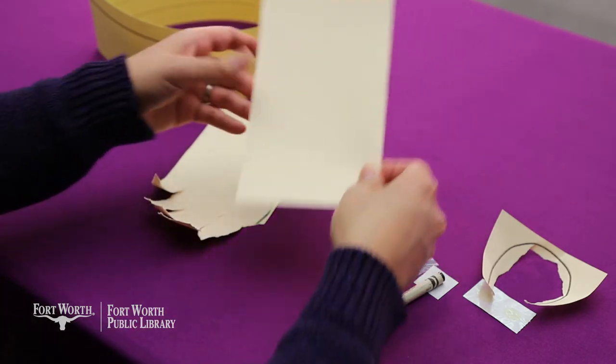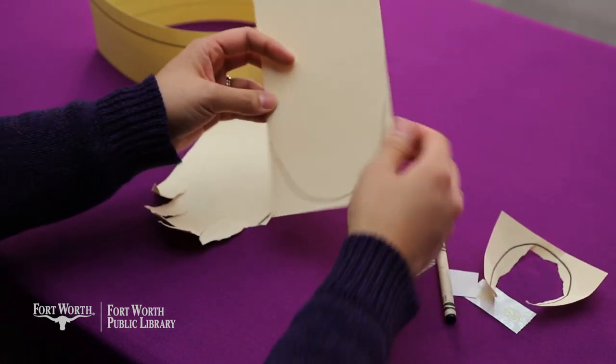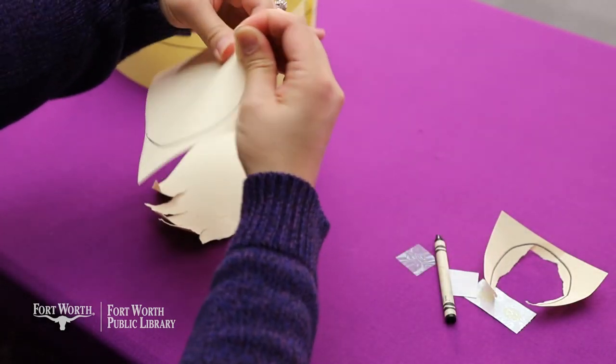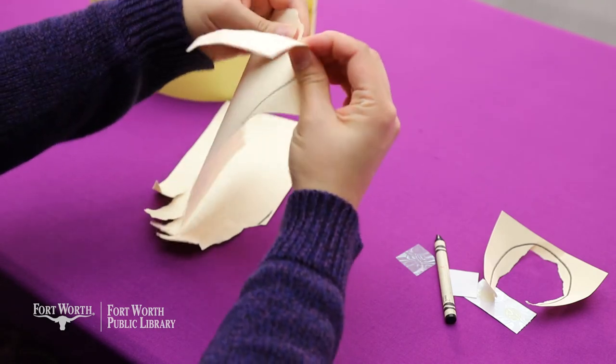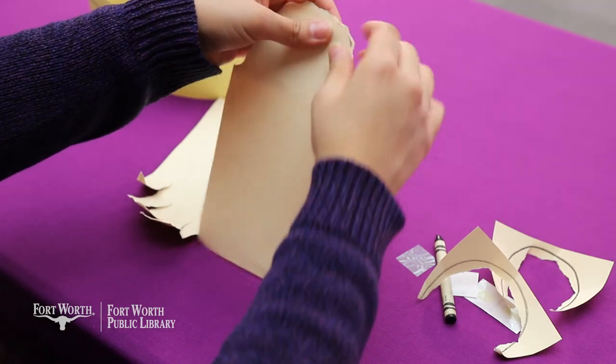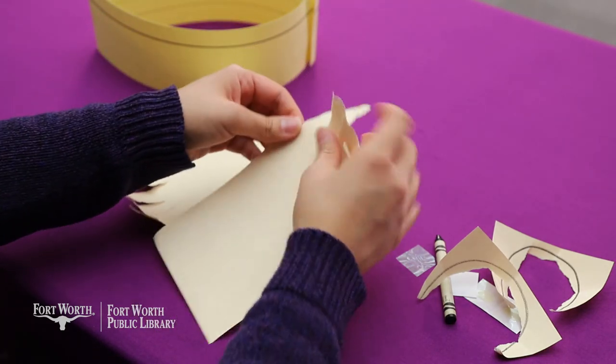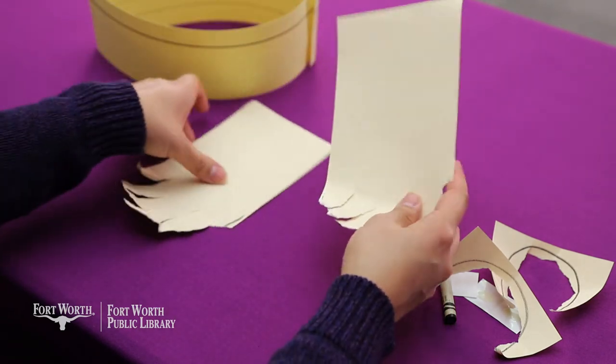Let's do it one more time. I'm going to trace a circle, kind of. And rip, rip, rip, rip. This is like the dog's hair. Yeah, look at that ear.